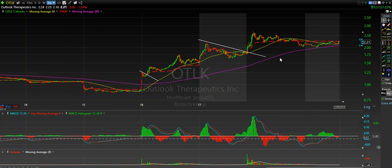I absolutely killed it on this trade, and a number of the traders in chat that I was talking to directly were also hammering the hell out of OTLK. So this was a great day trade, both on Thursday, both on Friday, and it gave us some great opportunities.